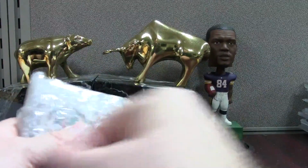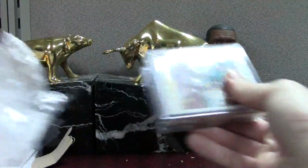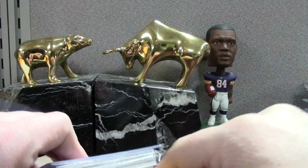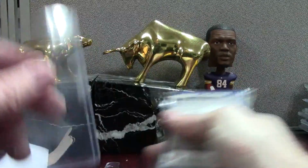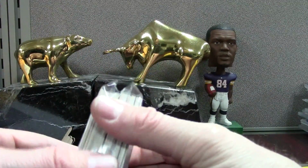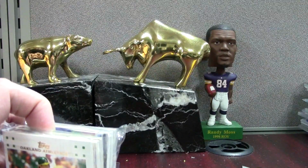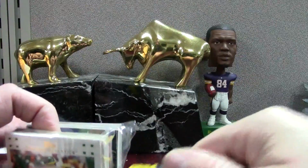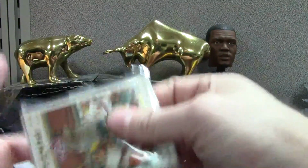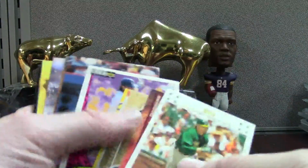It's another lot. So I'm always in the market for these lots. This is a Piazza one. I don't really collect Piazza Mets cards. I'm only into the Dodgers ones. We'll at least flip through to see some.